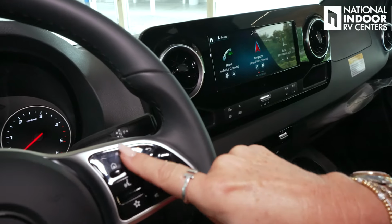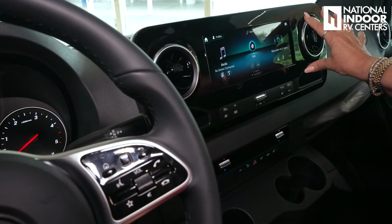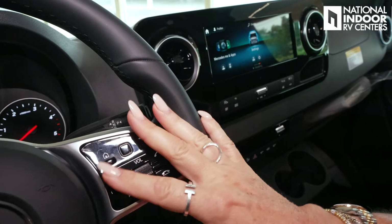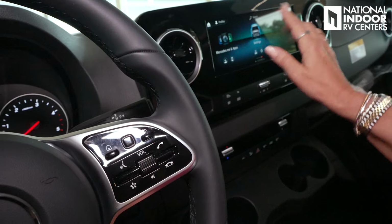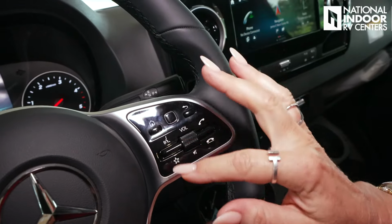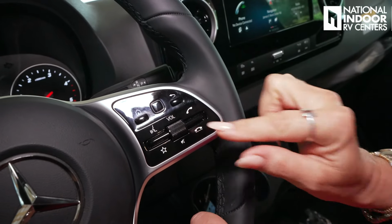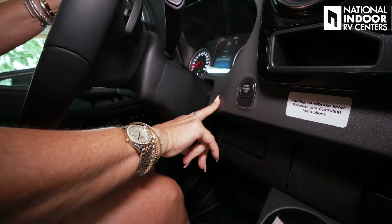Now I can scroll through everything here on my big screen from the steering column, but I will show you, I'll go into each of those when I do the touch screen. And then you just go back, go to home, your voice commands, OnStar, volume controls, answer and hang up a phone call, and then mute. So here is the microphone for our Bluetooth.